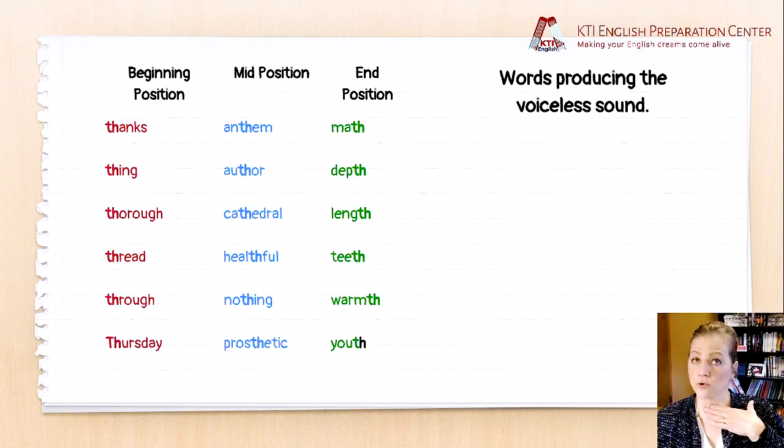So our mid position. Author. Now you're going to feel voiced sounds in there, the ah sound, but in the middle, author stops being voiced right in the middle there. Cathedral, healthful, nothing, prosthetic.